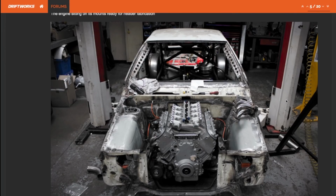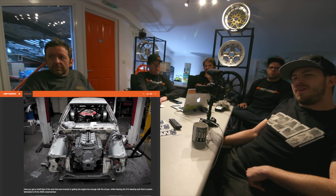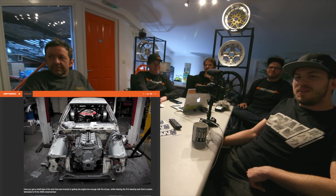And that gives you a real idea about how gigantic that engine is in that bay. If it never had to go orange, I reckon just unpainted silver would look so cool.